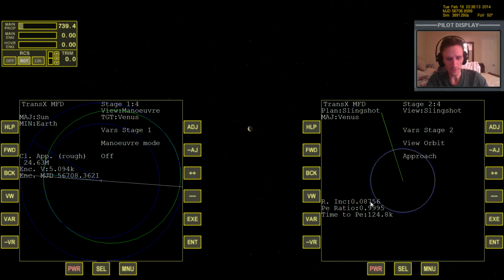Although because the relative inclination is going up, translation. I will put in just a little bit of translation to offset it. And I'm doing that without the maneuver because I'm just using control thrust.